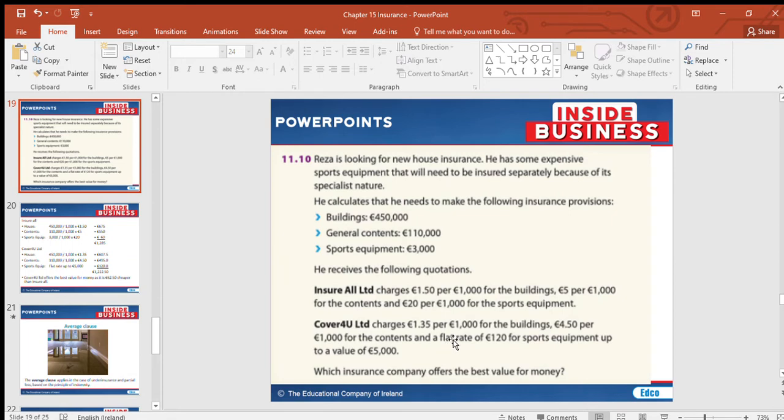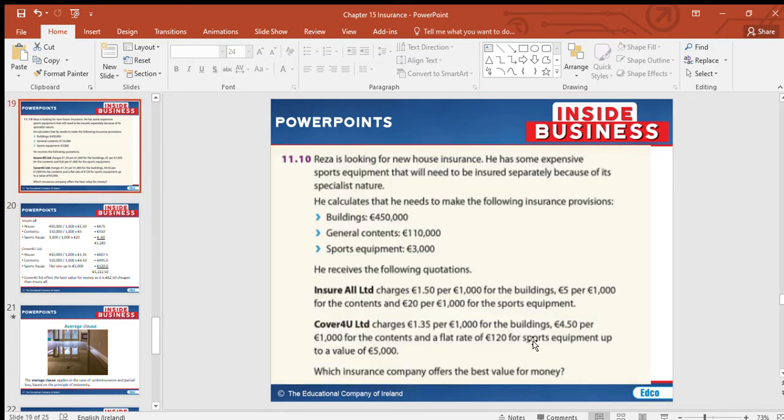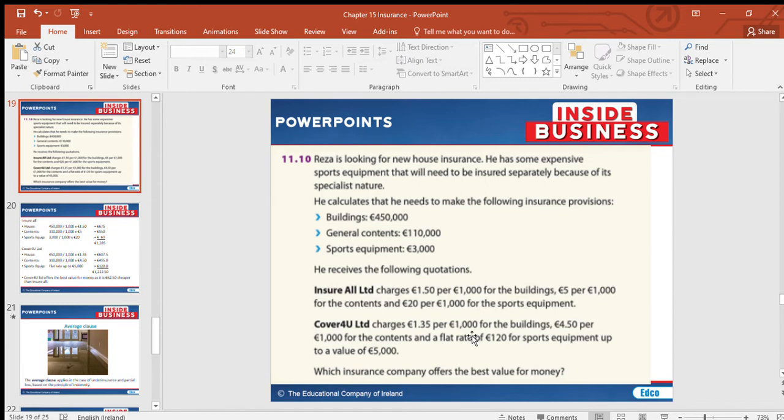The second company is the exact same. It's €3.50 instead of 1.50. It's €4.50 instead of per 1,000. And then the sports equipment I'll get to in a second. So for the first two, it's still 450,000 divided by 1,000, but this time I multiply by a different cost number. 450 divided by 1,000 multiplied by the other cost number gives me 607.5. And for contents, it is 110,000 divided by 1,000 multiplied by 4.50. So it's 495.